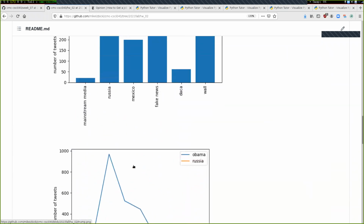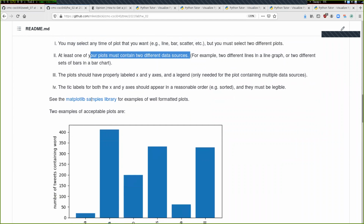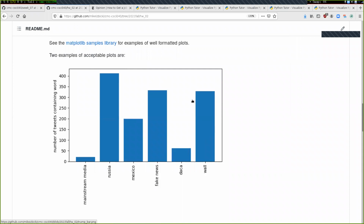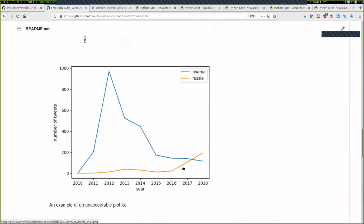So the specific requirements of these graphs, again, any type of plot that you want, but they must be two different types of plots. And then at least one of your plots must contain two different data sources. So down here, we've talked about only one data source in the plot so far. And down here is an example with two different data sources, so two different lines representing different words.